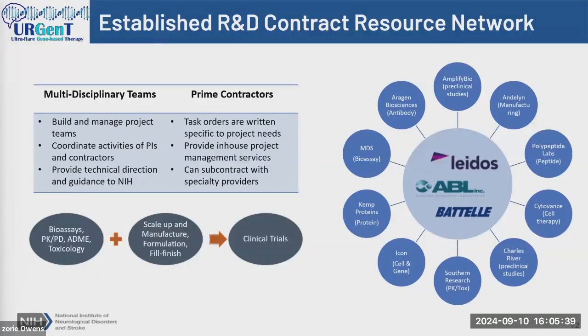So what we do is we establish these multidisciplinary teams. We have 5 projects that are active right now. I'm involved in 2 of them, and we meet monthly. And these teams go into great detail on how the project is moving forward.